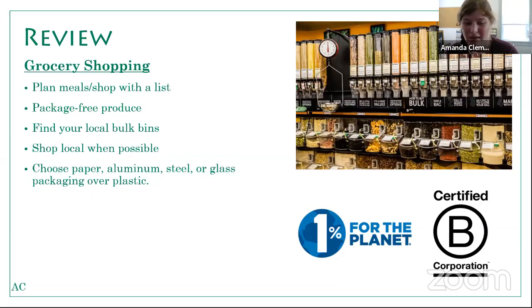And then if you can't have any of those options, try to buy things that are either in paper or metal packaging or glass packaging, because it's much easier and there's a lot more outlets for recycling of those types of packaging. And you can also reuse those packages a lot easier. And then just a step up from that, if you want to go beyond, you can start gardening by yourself a little bit.